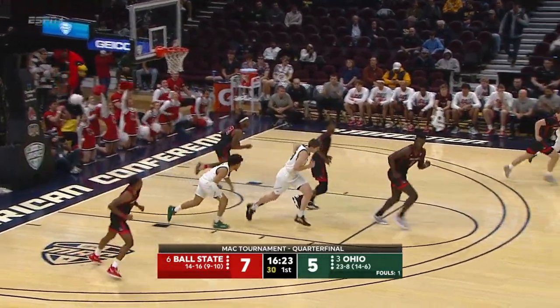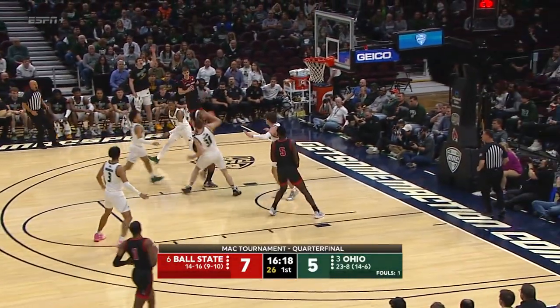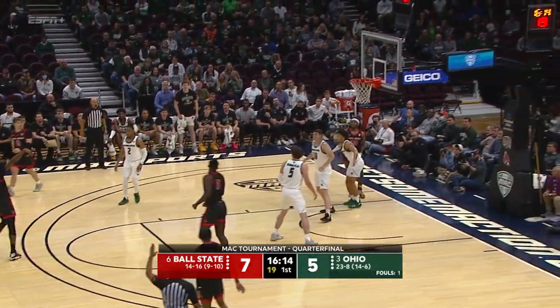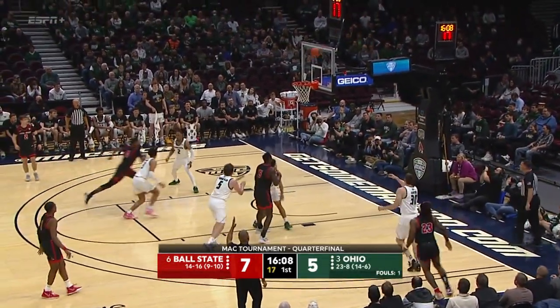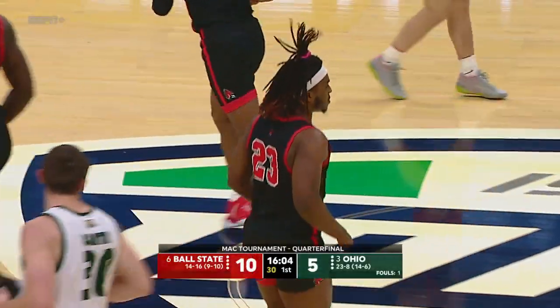Sears missed that chippy off the left block. Tyler Cochran off the push. Sparks got a board. Well, that long range three is going to come up short. Murney Thomas off the step back again. That's Tyler Cochran knocking it out.